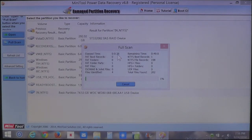This is how much time has gone by so far. Here, this shows you how many boot records it found in the FAT, which is FAT16 or 32. It shows you how many folders it found in that format, how many parts it's found, and how many FAT files, which is in 16 or 32. It shows you how many files were identified. So far it's found 4.